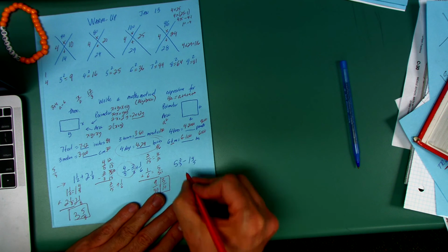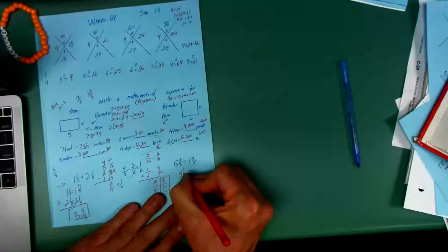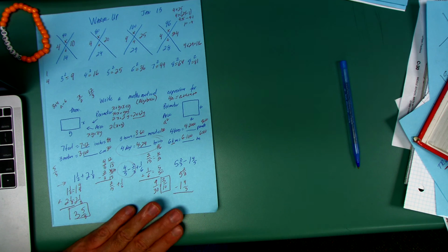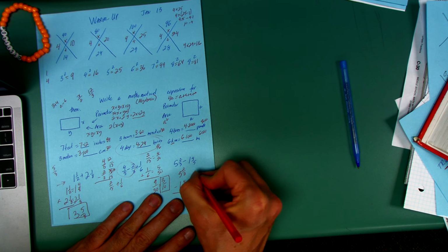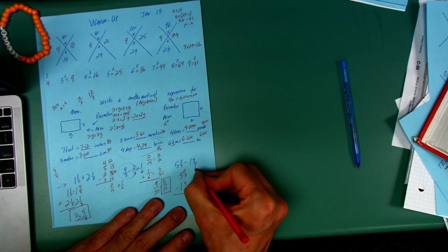5 2/3, 1 4/5. These are tough problems. I'm going to show you a bunch of different reasons why this is tough. First off, you cannot add or subtract fractions without making sure the denominators are the same. Okay, this is fifths, this is thirds, so I got to go to 15ths. Now I already figured out 2/3 is 10/15.